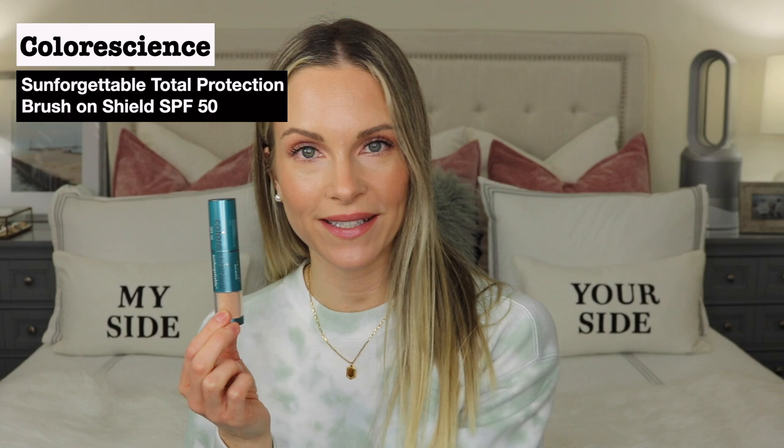I also have the Loose Mineral Sunscreen by Color Science, and this is an SPF 50, and this is what I use on top of my makeup every single day to keep my skin protected all day long. I reapply this every couple of hours, especially if I'm going to be out and I'm going to be outside, or I'm going to be shopping, which of course I am not doing right now, but if I were, I would reapply this every couple of hours and keep this in my bag.